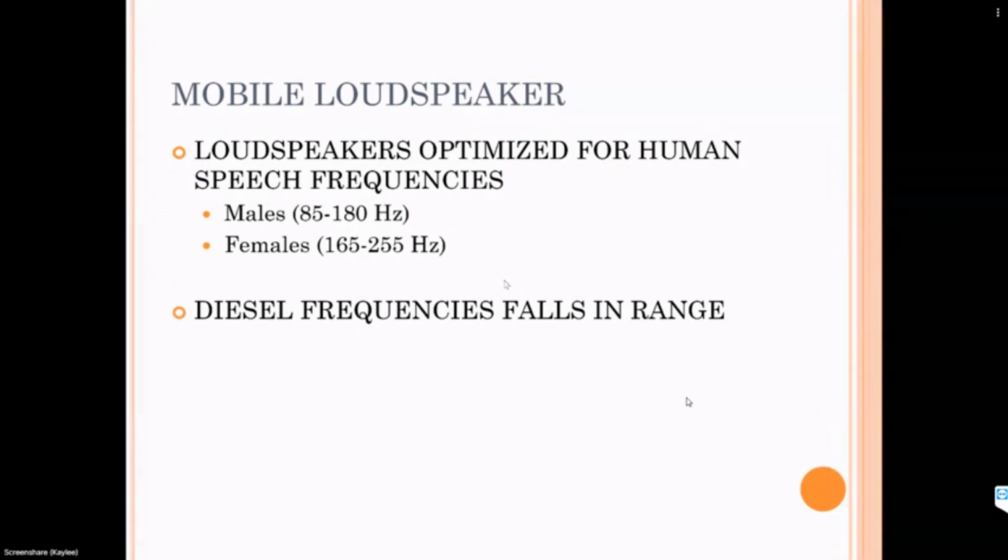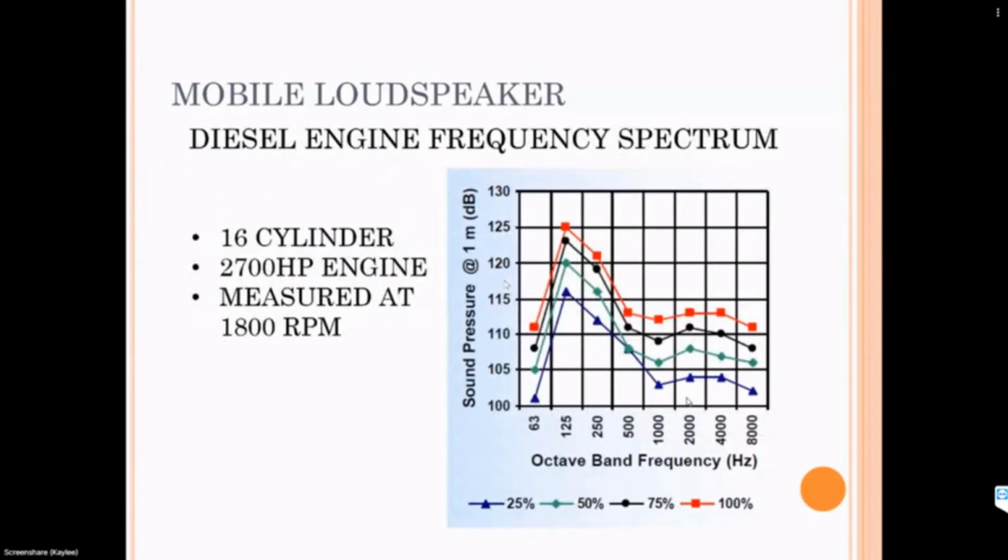Coincidentally, why is that important for us? Well, diesel locomotives tend to fall in that same range. Take a look at this chart. In this particular graph, this was an engine that has 16 cylinders and 2,700 horsepower, which is pretty typical for most locomotives nowadays, or at least switcher based locomotives. It runs a little hotter than typical diesel locomotives, around 1,800 versus around 1,000. But for illustrative purposes, this demonstrates what I want to show. If you look at these curves, each color represents how much the engine is loaded. They all tend to have a peak at around 125 hertz.